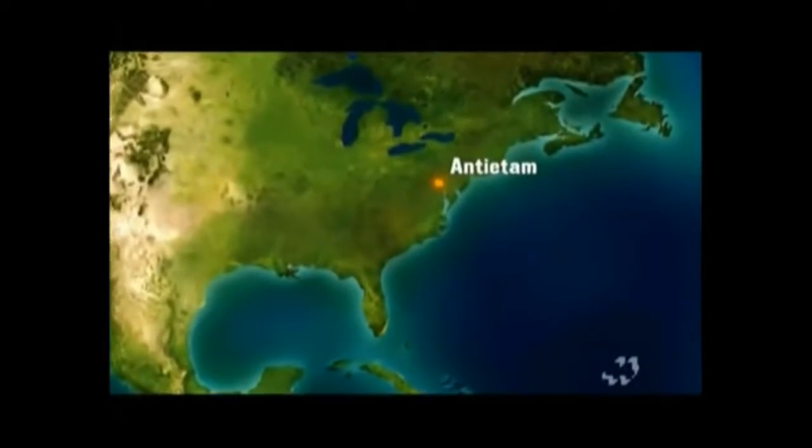1862, the Civil War Battle of Antietam. 87,000 Union troops confronted 40,000 Confederates. For one of the first times in history, both armies were equipped with a new generation of rifled muskets. The results were devastating.